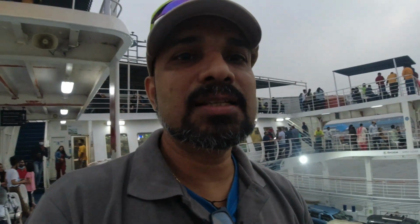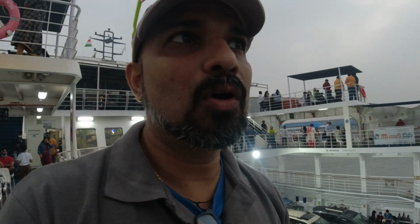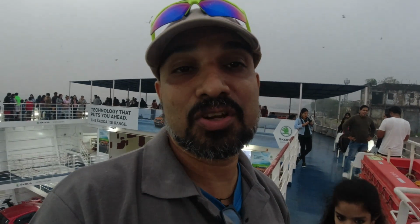So apparently this is the sitting area of the basic economy class. This is how it looks. For this we have paid about 360 rupees.